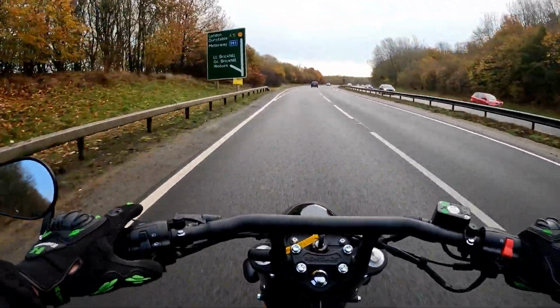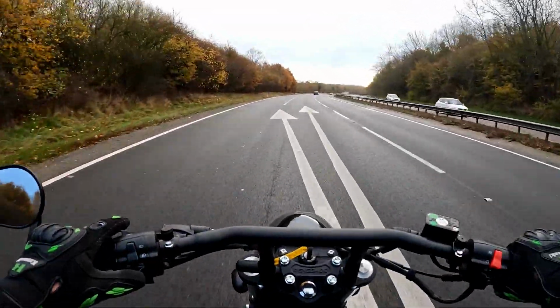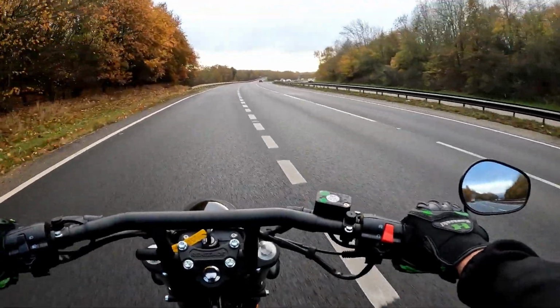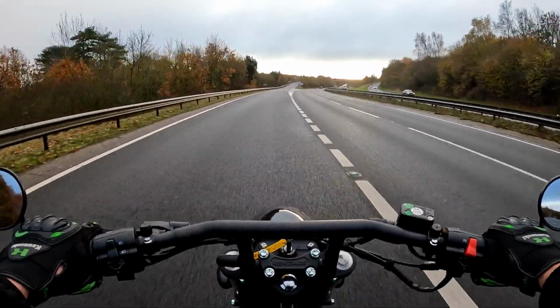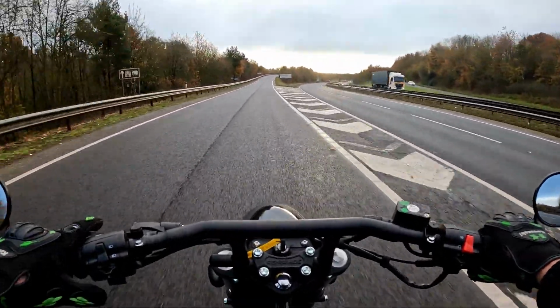But you're going to get loads and loads of miles out of a big tank, and the telltale's very easy to see as well. It rides absolutely beautiful for a big bike, and it doesn't look like a 125, it looks more like a 400, 500cc bike, which is great.